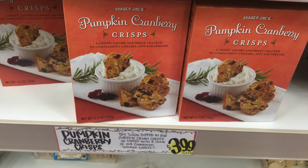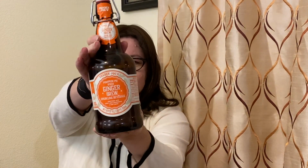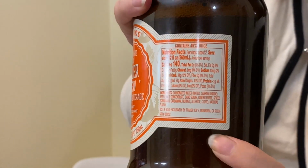Pumpkin cranberry crisps. These are pretty good, kind of like crispy crackers. And then they have their ginger brew, which is pumpkin flavored. Pumpkin pie spice ginger brew sparkling beverage. And I will zoom in so you can see the ingredients.